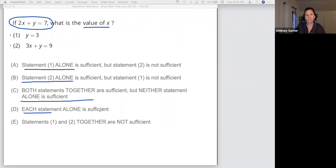Was it that you actually could have used either? Statement 1 gave you an answer and statement 2 gave you an answer. Or was it that, you know what, I couldn't get an answer at all? 1 and 2 even together gave me nothing. Right? So data sufficiency is a question about your process.